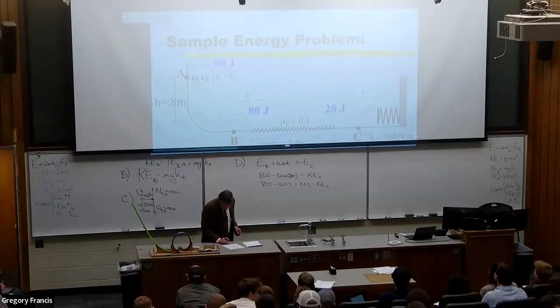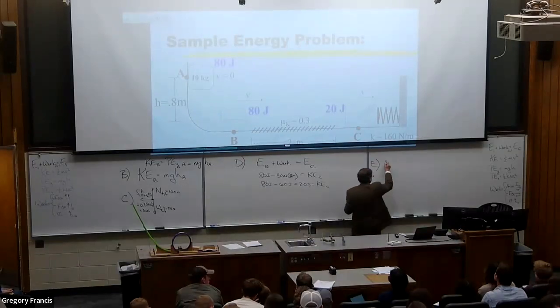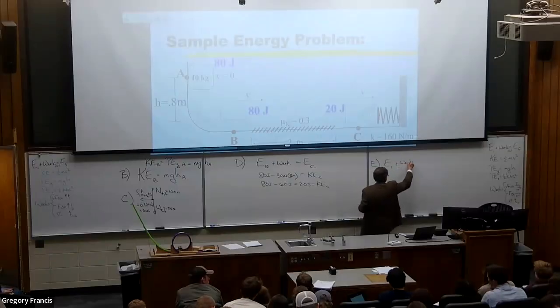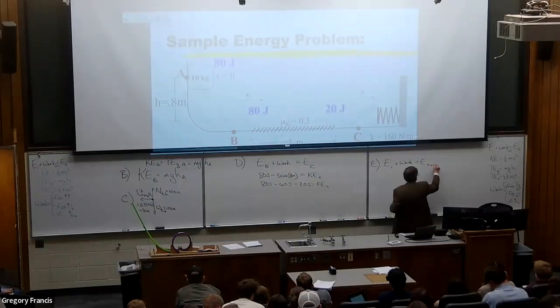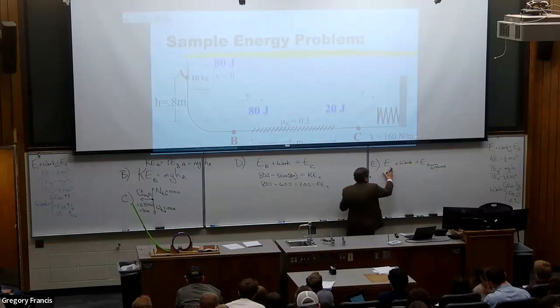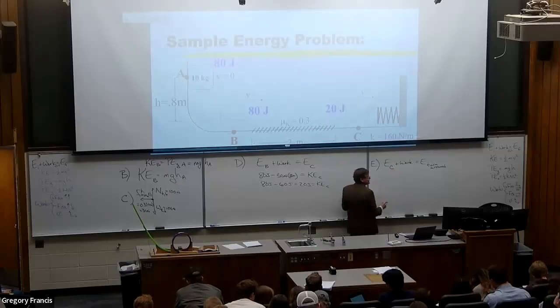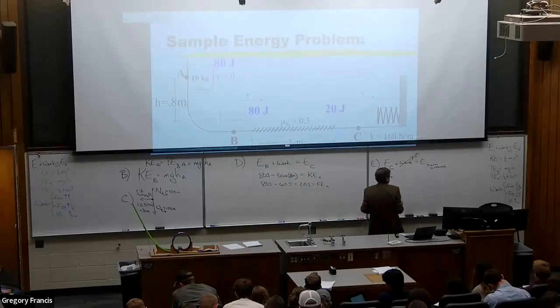If the spring constant is 160 newtons per meter, how much do we compress the spring at the turnaround point? Okay, well let's call that over here E. Again, I start with that grand high equation. Okay, and I'm looking for the compression at the turnaround point, so I want that to be one of my events. And if I don't want to deal with that rough patch again, it's going to be easier if I choose my initial event to be point C. Okay, because it's already past the rough patch. I don't have to deal with that work anymore. And so the work in between C and the turnaround point is 0.